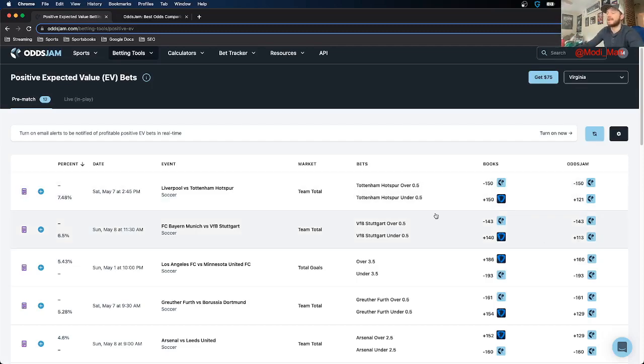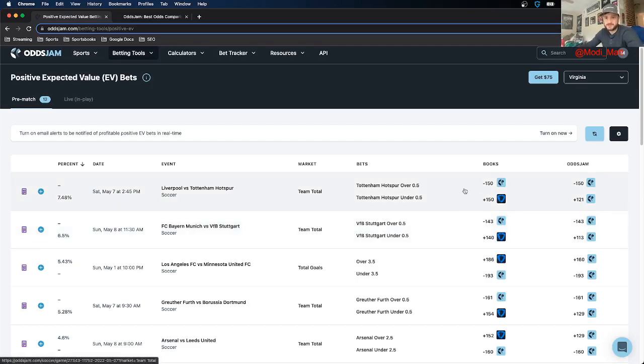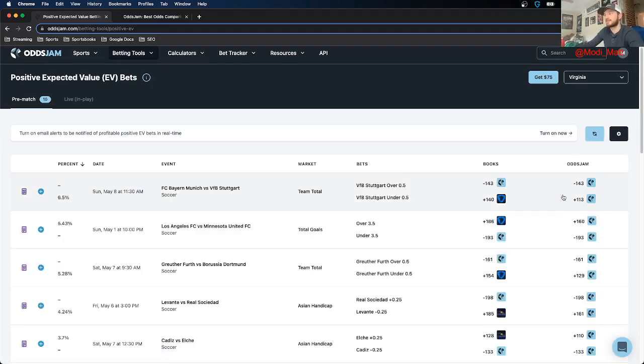And anywhere in which you are getting more favorable odds on another sportsbook is going to have positive expected value associated with it. So let me refresh the screen. For this first bet, it looks like it's a team total on VfB Stuttgart to go under 0.5. So basically, they're not going to score a goal. OddsJam Perfect Line prices that at plus 113. FanDuel prices all the way up at plus 140.